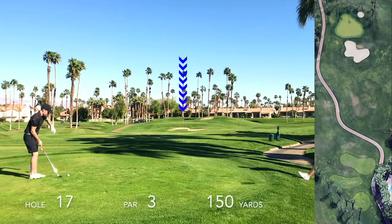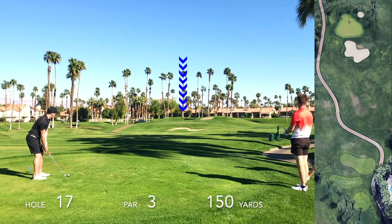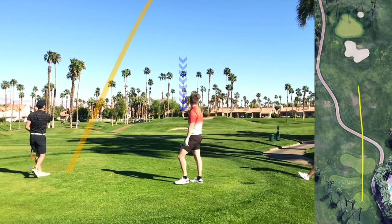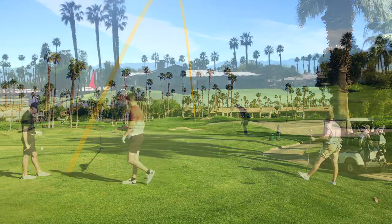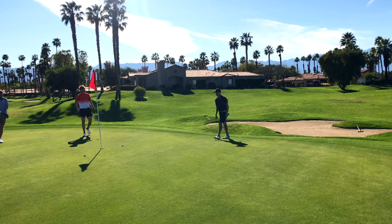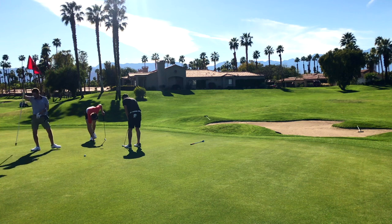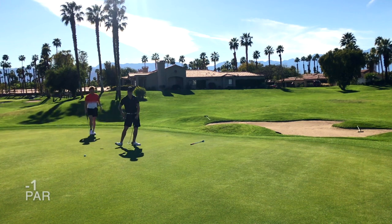Hole 17, 150 yards. A 9 iron here. This shot just rolled up the face a little bit, taking a little bit of distance off, so I ended up short of the green. Again, a chip here, just trying to get it up to about 3 feet to save my par. Not worried about chipping in. And a tap in, staying at one under par on the back nine.